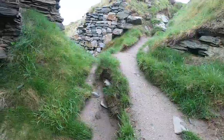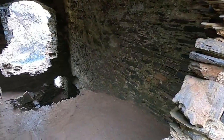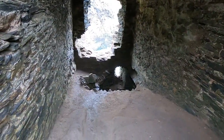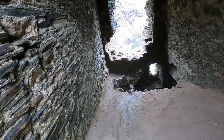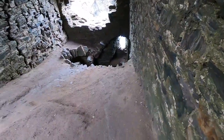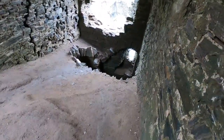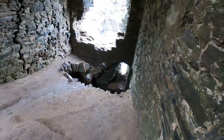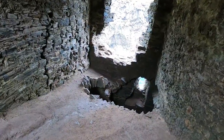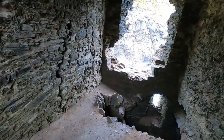Up and down here. Oh geez. Oh, now this doesn't look very sensible. That is a straight drop down to... Oh, let's go around here. Keep them well into the wall. Okay. That's not maybe a good idea to go down there. Although saying that, come on, we can do this. I would hate to think that I couldn't tell you what was down that hole.